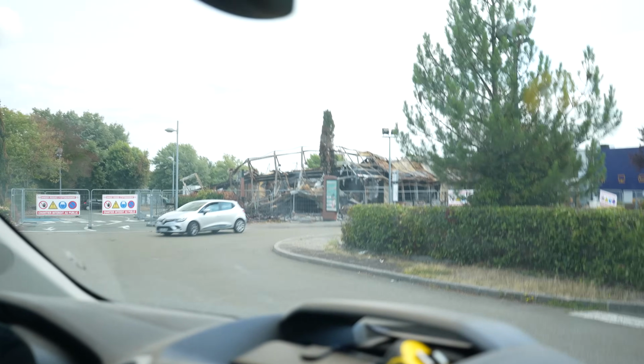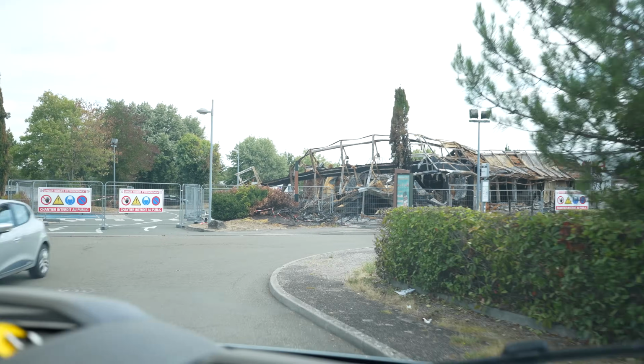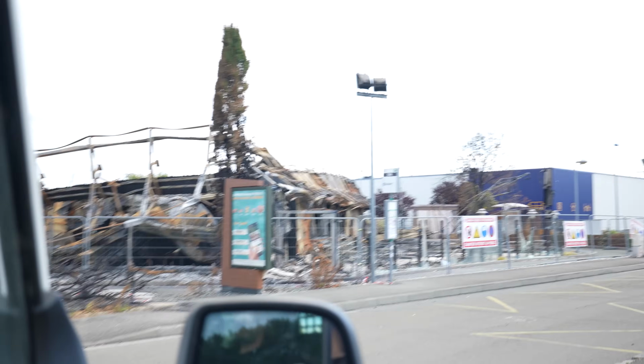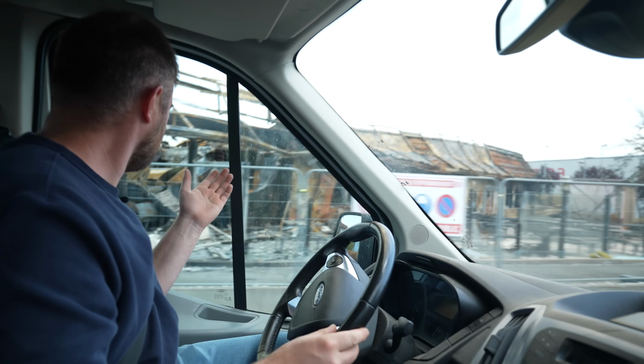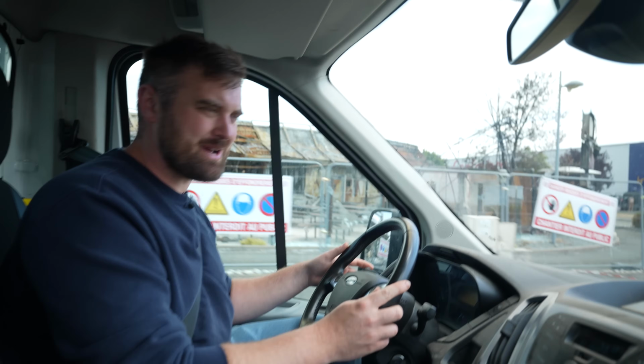So Alex, this McDonald's, somebody set it alight during the recent riots in France. Terrible. So now we've got nowhere to eat. We could have got a nice Big Mac today, but now we can't.